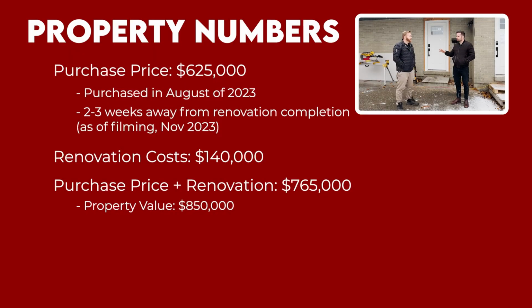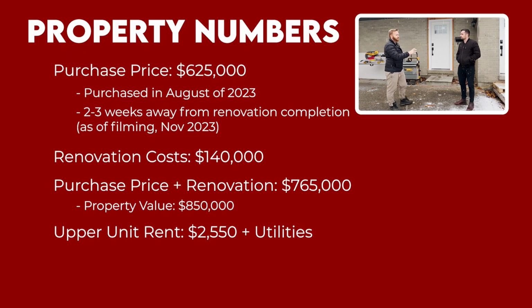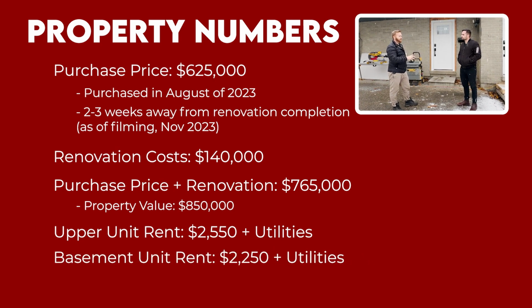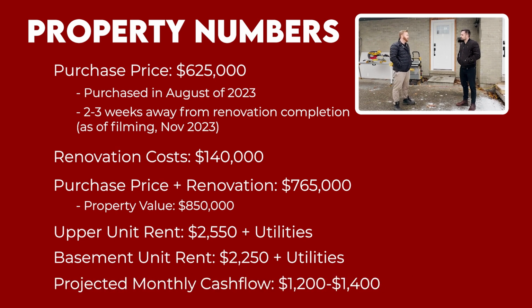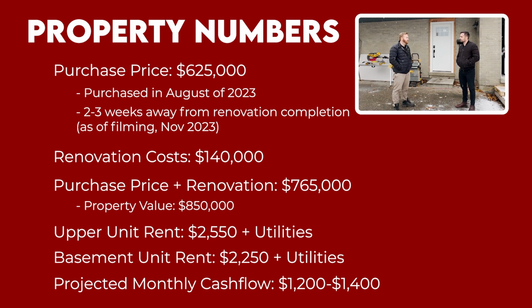Okay. What do you think the rent numbers on this are going to be? Upstairs will be $2,550 plus utilities, and then downstairs should be about $2,250. It's a bit of a slower time of year, so they'll be a little bit less than that maybe. But when you look at our mortgage numbers, property taxes and insurance, this property should have anywhere from $1,200 to $1,400 a month in positive cash flow. Oh, wow. Yeah, that's awesome, man.